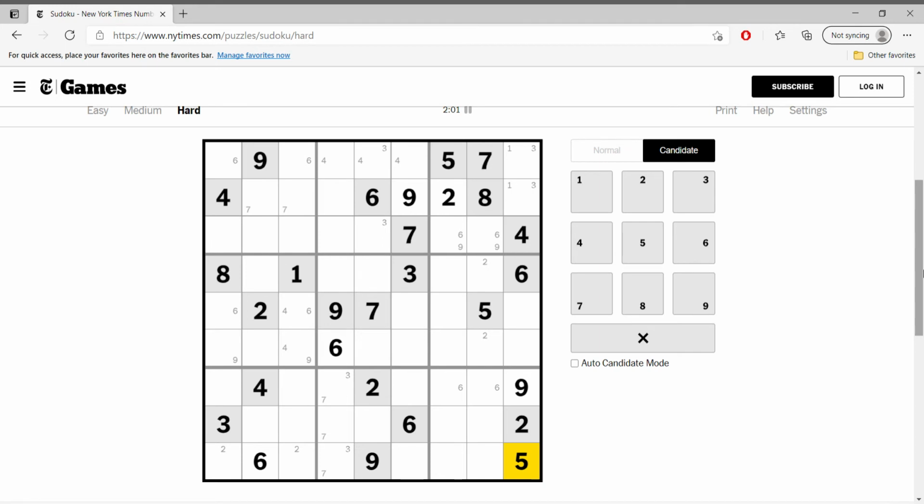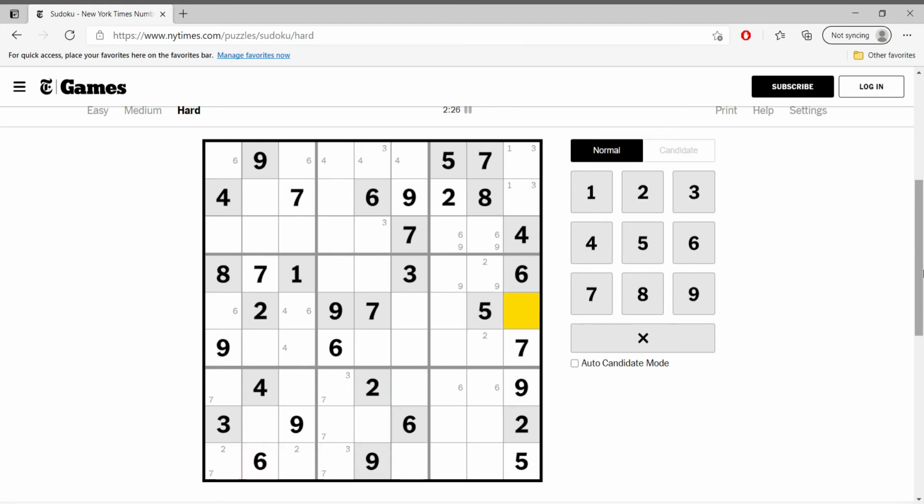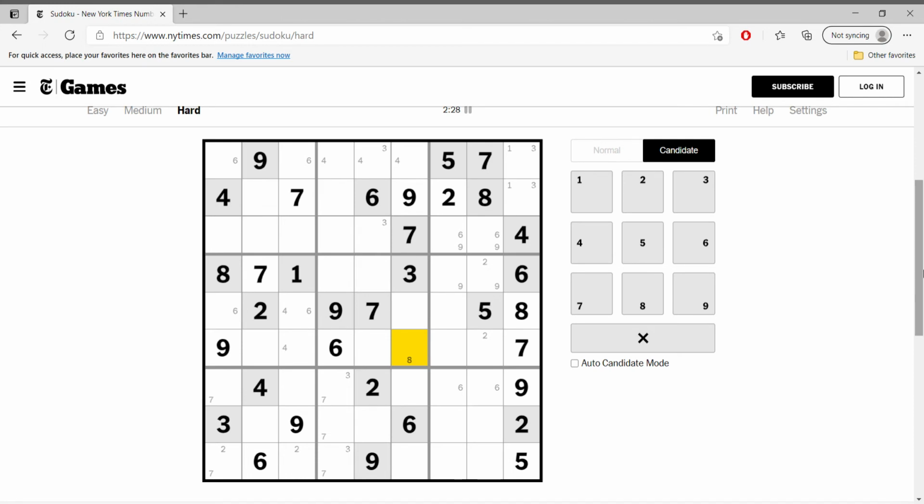Okay. And this 5 doesn't immediately give us anything, but this is 9. So this cannot be 9. This is 9. So 9s can only be in two cells here. Now we need 7 in this column. Only this can be 7. So this has to be 7, this is 7, the last digit here is 8, so these are 8s, right? Okay.